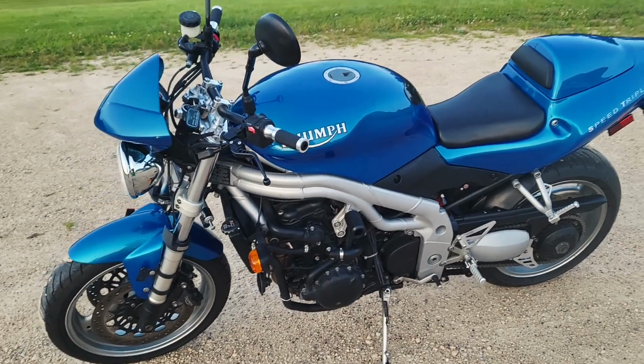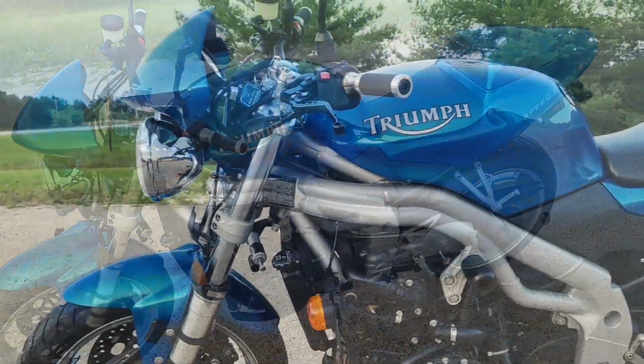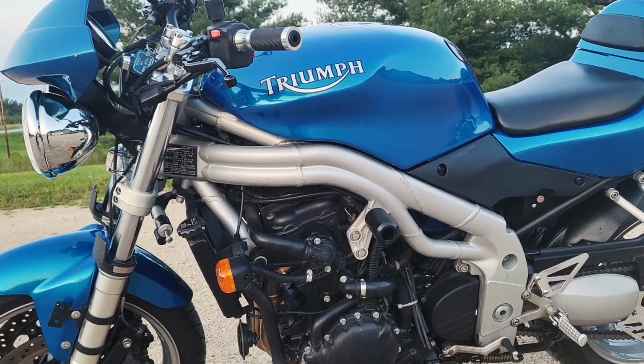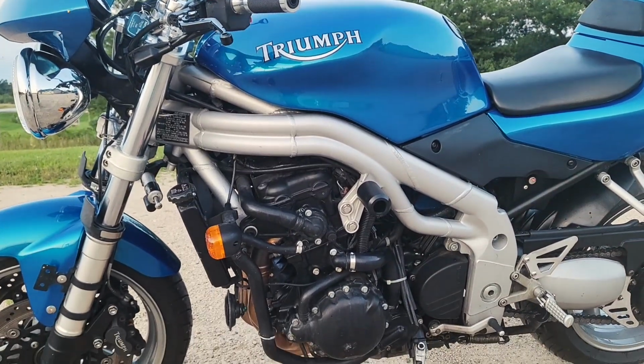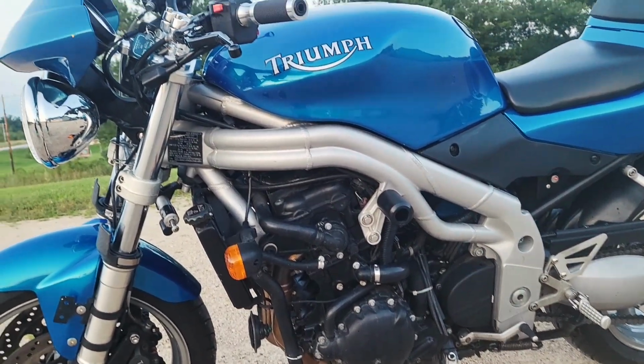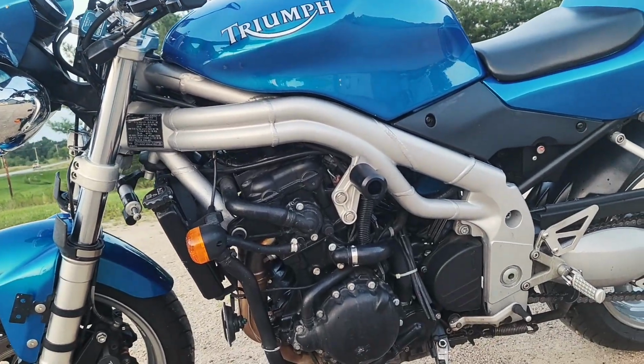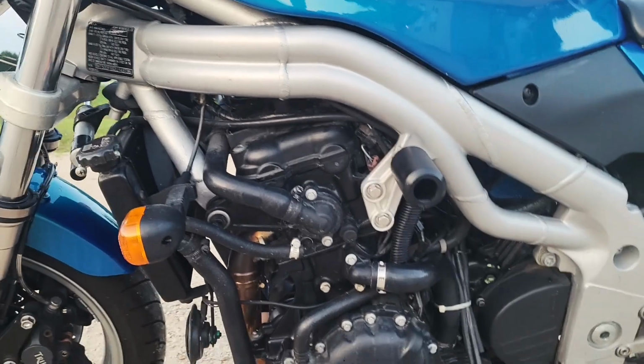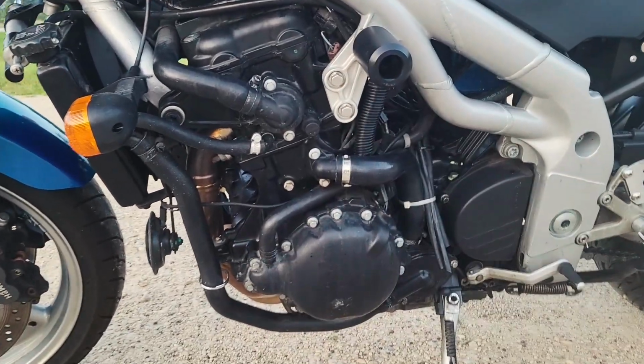All right, here we are with the 02 955i. This version was made from 01 to 02, about 2 years on this model. Of course, the Speed Triple was made before that, and it's been made after that. It became the 1050 eventually, and we've had a couple of those here on the channel as well. We had a 13 and a 19 of the 1050. So this is the 955i right here.